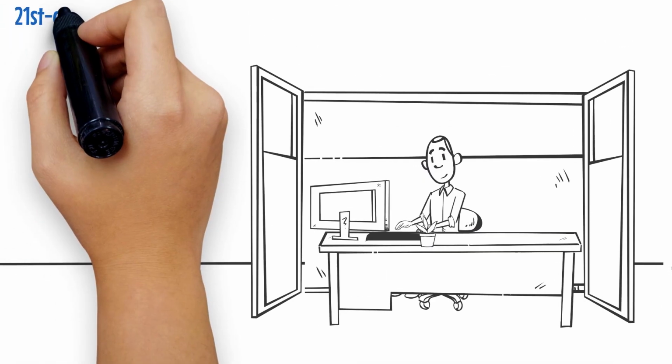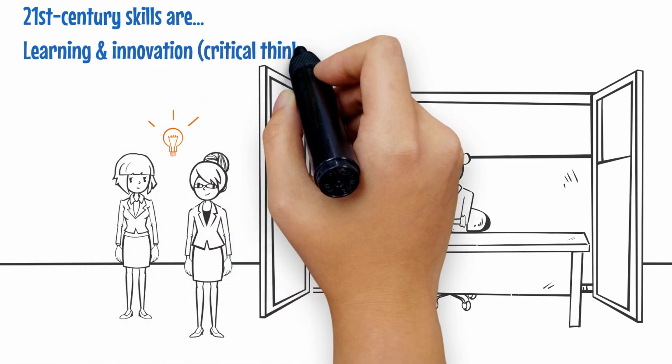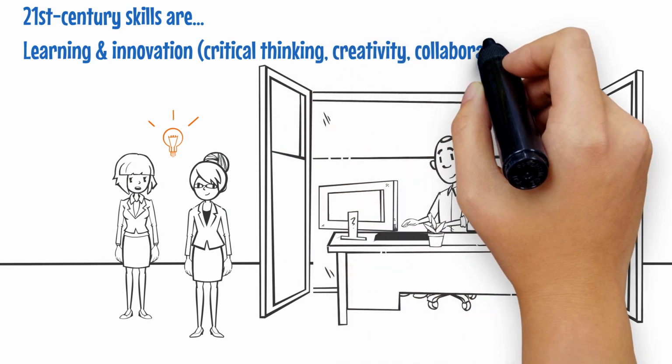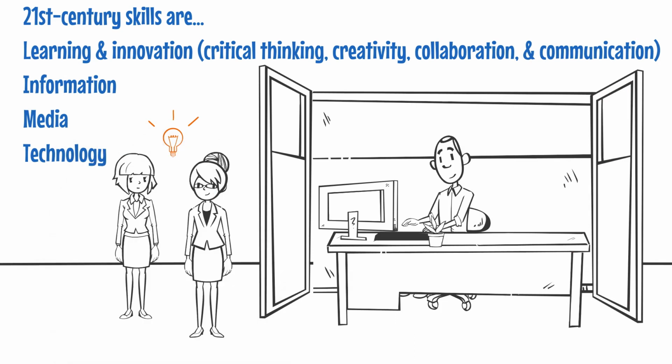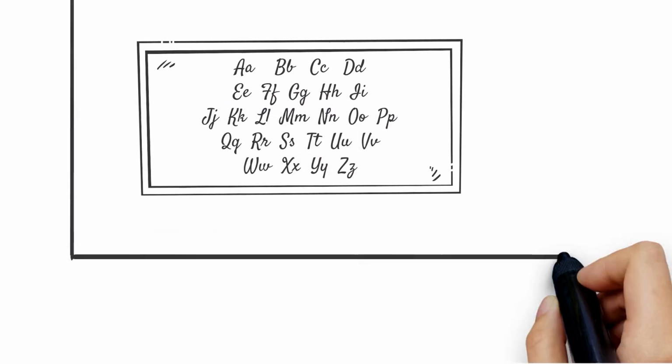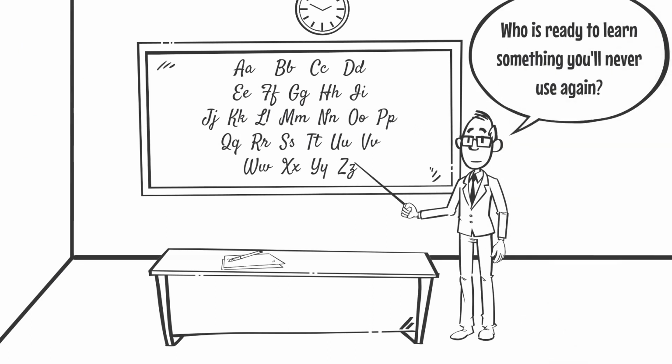21st century skills are defined as learning and innovation skills, such as critical thinking, creativity, collaboration, and communication, as well as information, media, and technology skills. As you might have noticed, these are not skills that you learn once and potentially never use again, for example, writing in cursive, but are skills that you learn and continuously cultivate over time. This evolution has proven to be beneficial.